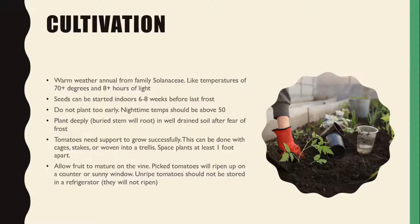So you don't want to plant them too early, but they can be started very easily indoors in those seed trays that you often see at Lowe's or someplace like that. They do germinate very easily. They're not nearly as difficult to start as peppers. But you don't want to plant them too early in the year. You want the nighttime temperatures to be around 50 degrees or higher.